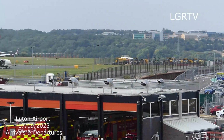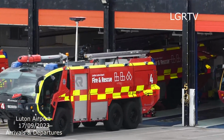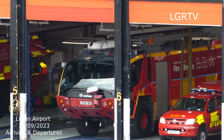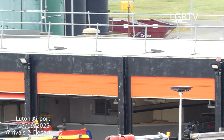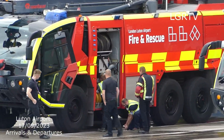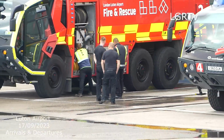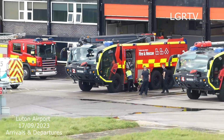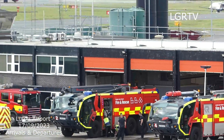So yeah, all that noise you can hear is the fire station down there. Not sure whether they've actually got a shout or not, but the shutters have gone up and the alarms are going off, so they might be doing a training exercise of some description, we don't know. And they might be doing some tests. Always on hand, 24 hours a day, 365 days a year, for obvious reasons.